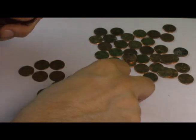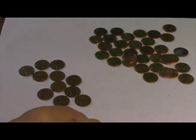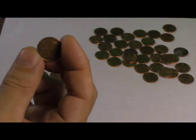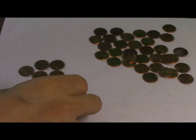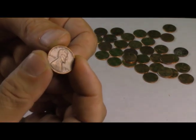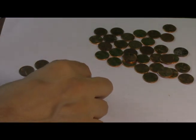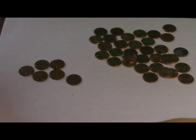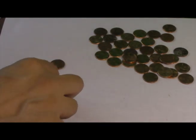Okay, I've got a 78, 77, 81, a 69S. That's cool, 69S. We get a 1960D large date, I think, there. So, all that. We got 73, 73, 62, no mint mark, 81, 68, 73, 65, 73, 79. So not so bad. Not a bad haul on that one.